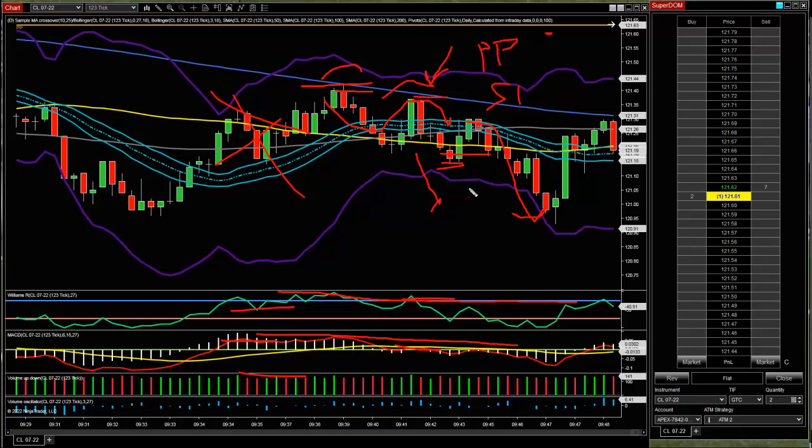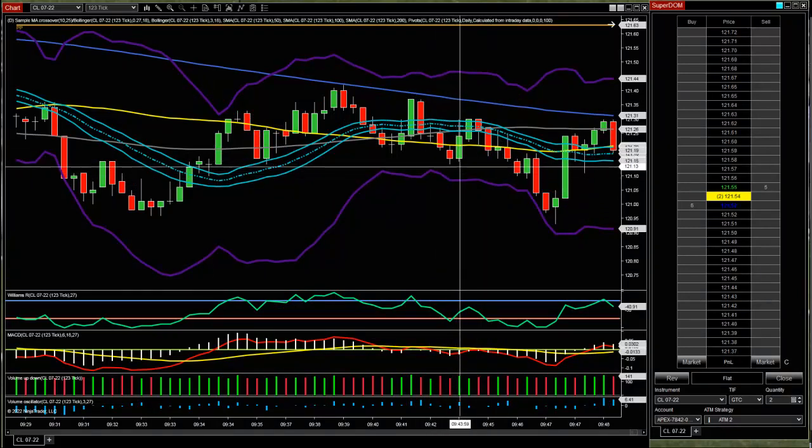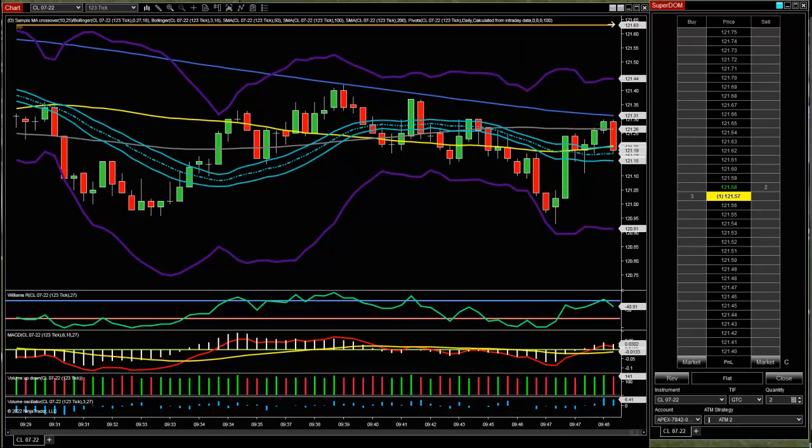I think I caught it right here or here. I forget exactly where I exited, but I was out of the trade before this bar right here kicked in. I believe I was out on this move right here before this move came across. If not, I know I caught this one here, and I was out well before this bar right there kicked in. Obviously, I didn't need that much profit, only plus 30 ticks.